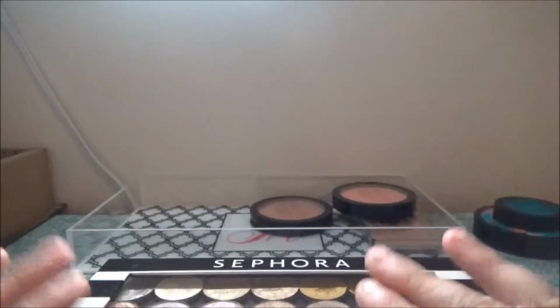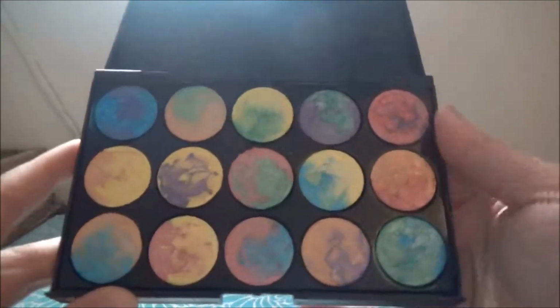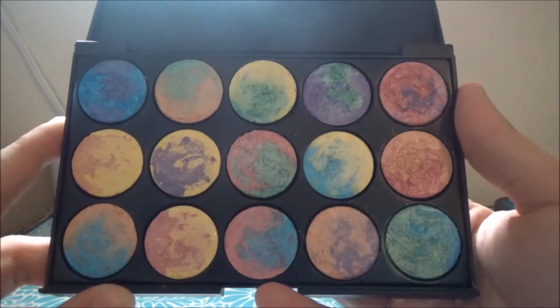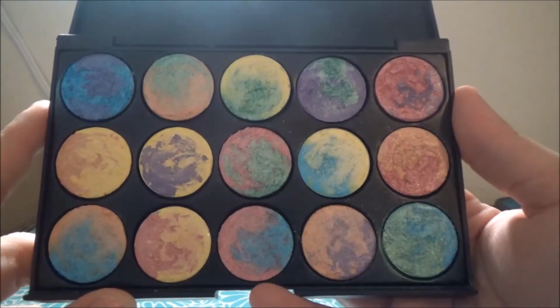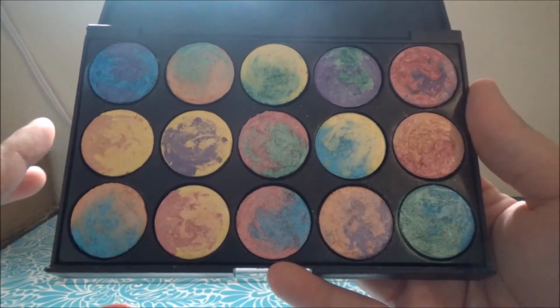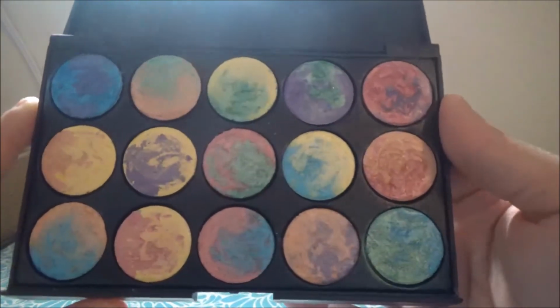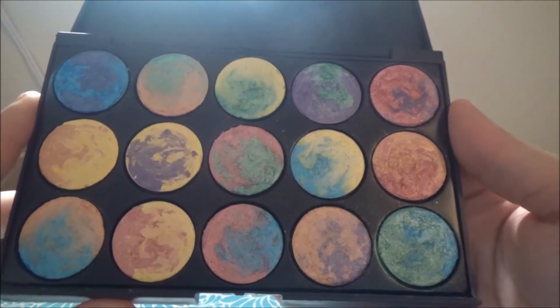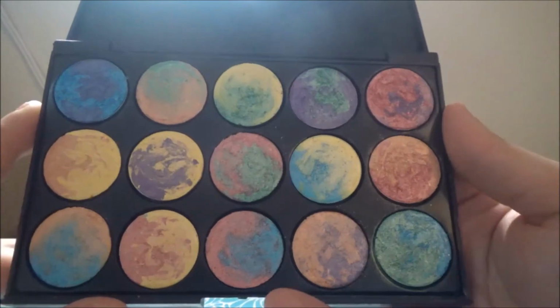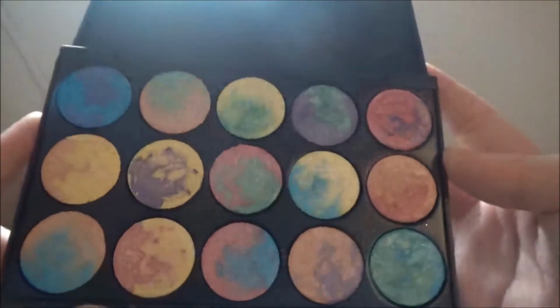So I put this palette in there. I want to do some really fun looks with this this week. I have this palette, this is the Spellbound palette, and it is a tie-dye baked eyeshadow palette. Really pretty shades in here. You get some super fun combinations from this palette. I love it. I love it a whole lot. I can't wait to use it again.